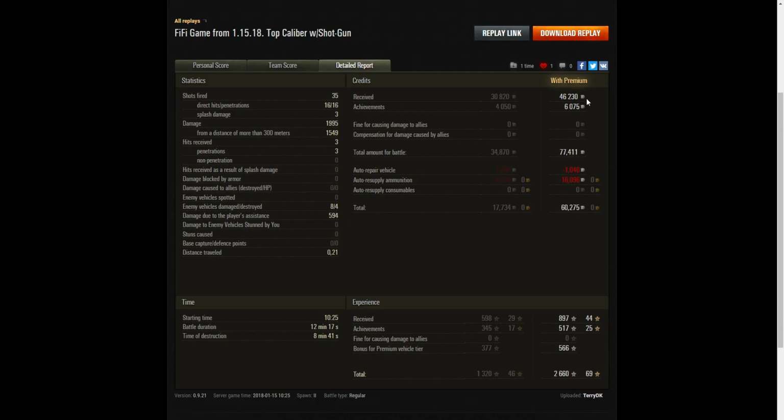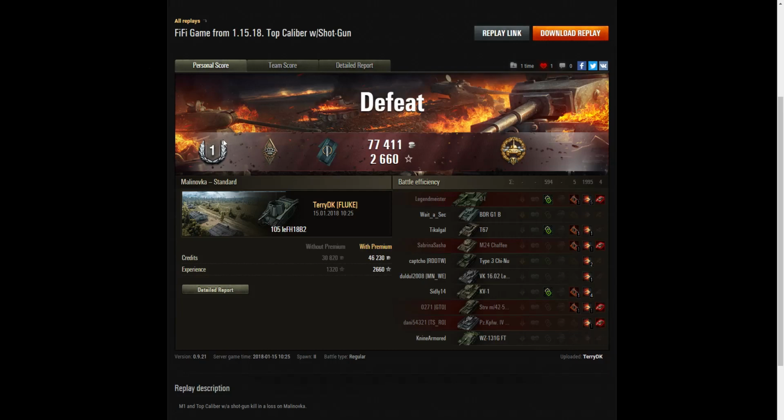On a premium count, he earned 46,230 credits, and he gets the Achievements Award. Because he won a high caliber, he gets the award that actually equalizes his score with those of the winning team for getting an epic medal, and that's an extra 6,075 credits. He receives a total of 77,411, and after repair and ammunition resupply, he still walks away with 60,275 in total, which is a very nice score indeed. I also forgot to mention there is a holiday ops bonus in there that's not showing. He received 897 XP, and he gets the Achievements Awards there, and a holiday ops bonus, and a bonus because, of course, Fifi is a premium vehicle of 566 XP, so he took away a total of 2,660 altogether. So bad luck there, TerryDK.